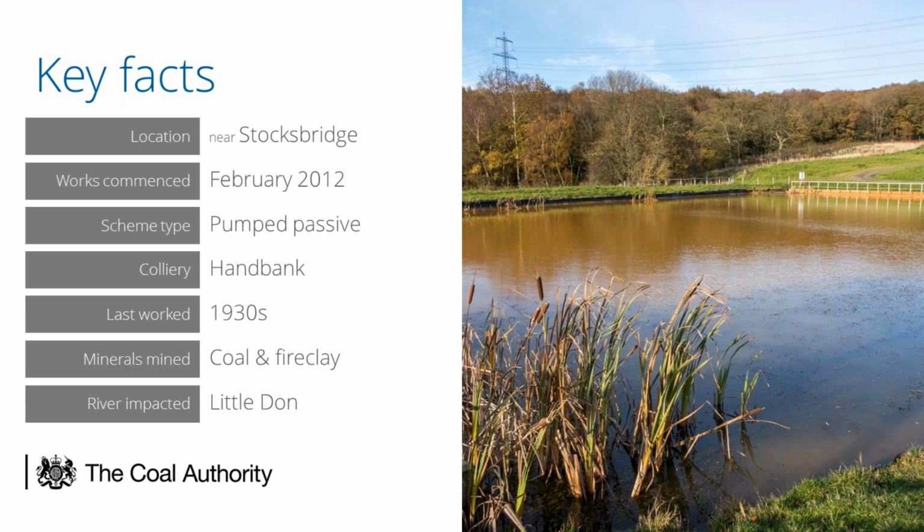Looking back into some of the background history, the colliery was called the Handbank Colliery, and it last worked many, many decades ago in the 1930s. The minerals extracted from this mine were coal and fire clay. It's in the catchment of the Little Don, which feeds into the Don itself.